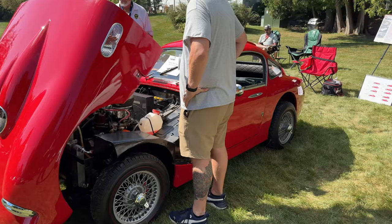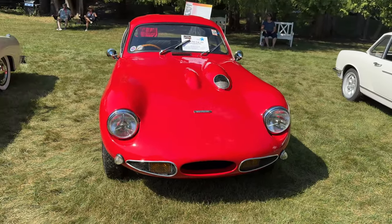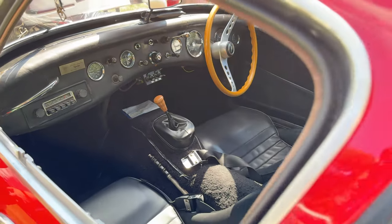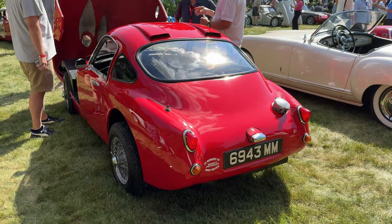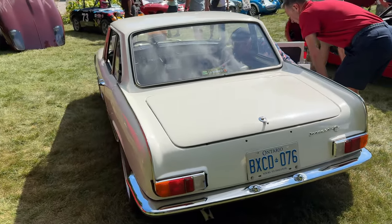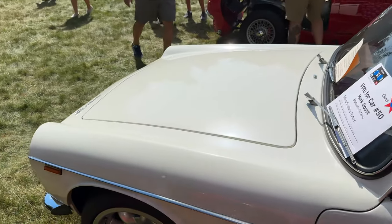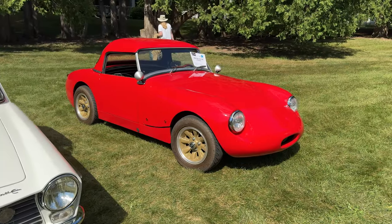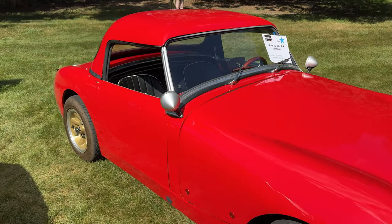I'll try to come back with the nose down. This car is heavily modified and no longer powered by an A-series engine. Then we have an Innocenti coupe. This is called the Innocenti C. This is the coupe version of my Spider. And this last one also has a Speedwell front end, but this one is not a coupe. It just has a hard top on it. So the rear end is still the same as a standard Bug Eye.